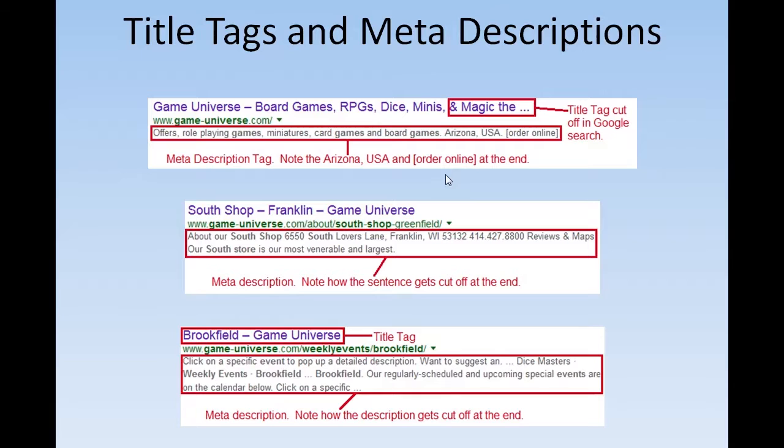In both of the about pages for each of the two stores, the meta descriptions get cut off at the end, and that should be updated to better reflect what those pages are about. The same is true for both of the weekly events pages for each of the stores. They both get cut off at the end. But with these, the title tags also could use some work, because they either say Brookfield-Game Universe or Franklin-Game Universe, and they don't really give you any more information about what those are about. It doesn't really tell you much of anything.